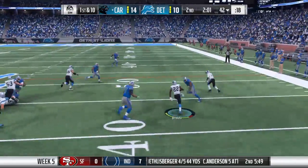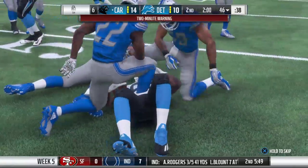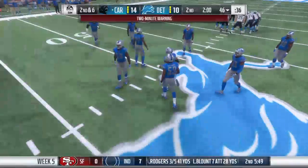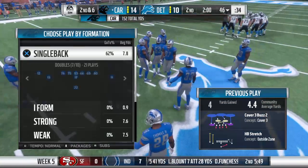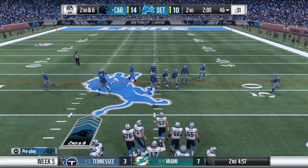Now a handoff looking right. And he'll take this for about 4 up to the 46-yard line. 2 minutes to play here in the first half. We'll come back to Ford Field after this.